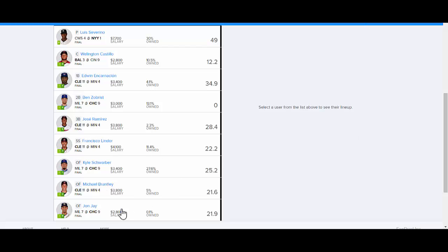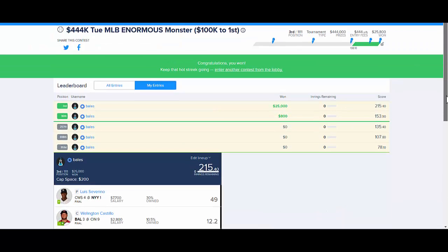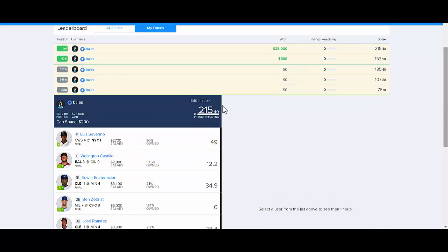I went with a mini Cubs 3-man here. Zobrist, obviously the only batter who didn't do very well, but I believe that wouldn't have really affected this lineup too much. I think the guy in second had Zobrist as well.